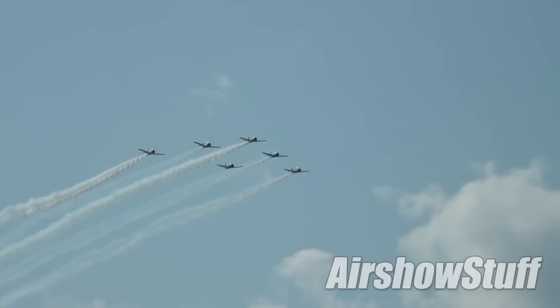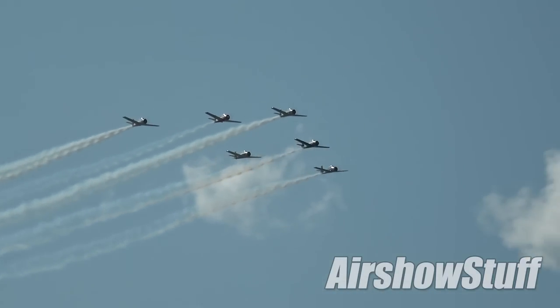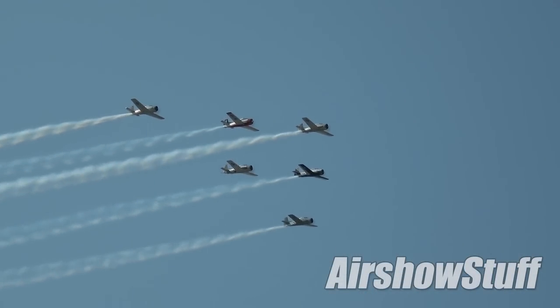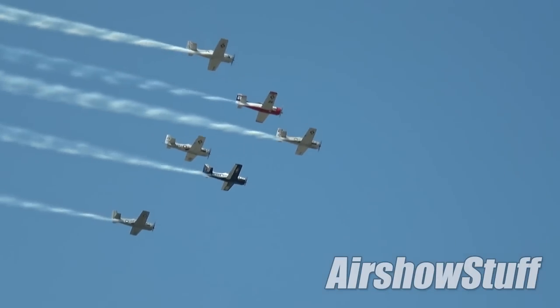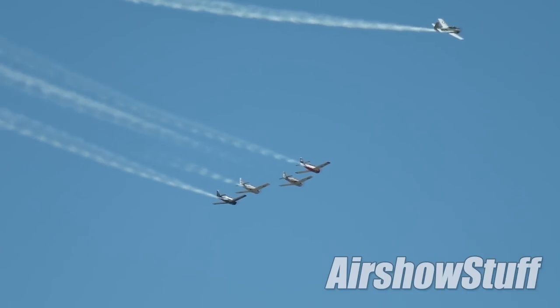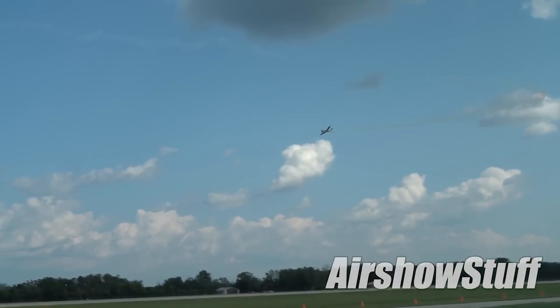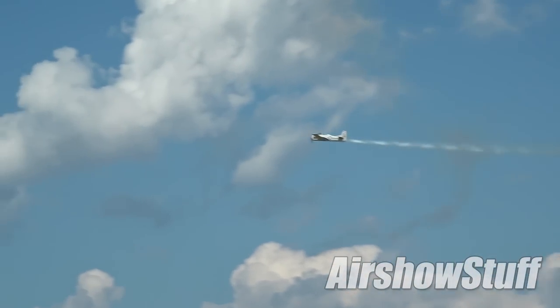Well, we're back at AirVenture 2019 as we continue our review of the star-studded aerial display, and now we turn to a trio of formation teams. First up, a relatively new team, flying 6 T-28 Trojans. It's the aptly named Trojan Thunder. Almost instantly, the 2 solo pilots break away from the formation. They now approach for an opposing pass.